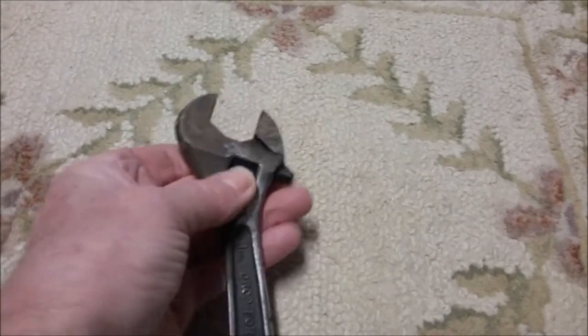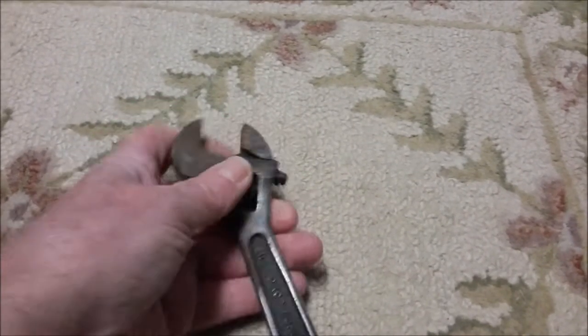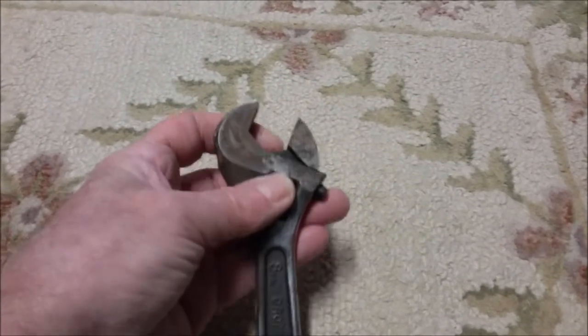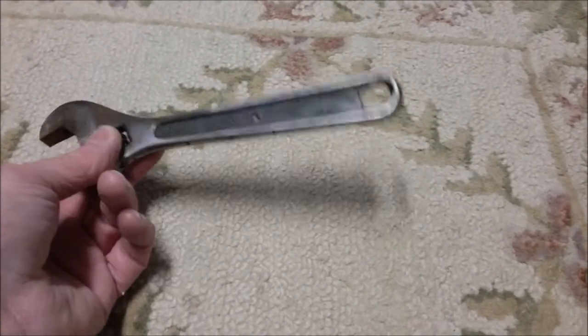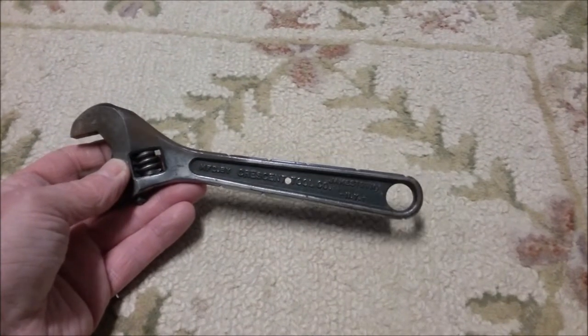Crescent wrench. How can you live without one? Try not to use it too often because these do tend to strip bolts sometimes, or the nuts. But definitely still in use today after all these years. I have no idea. This could be from the 50s, 60s. I don't know. There you go.